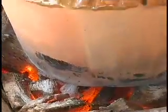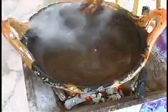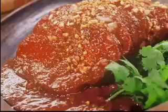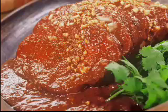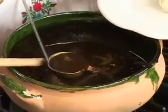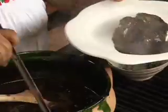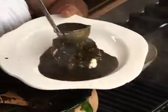Oaxaca, after all, is the land of 7 moles, so named for the various types that Oaxacans claim as their own, from the red mole, colored with ancho chilies, to the green mole, tinted with pumpkin seeds, to the inky dark mole negro, or black mole, with its exotic flavor base of toasted chilies, seeds, and nuts.